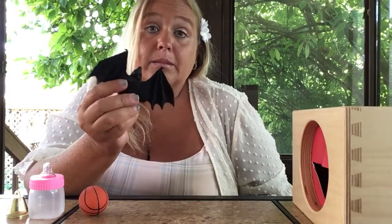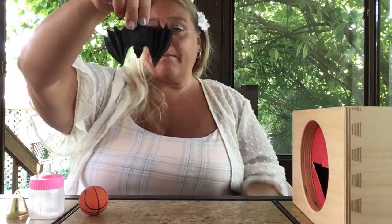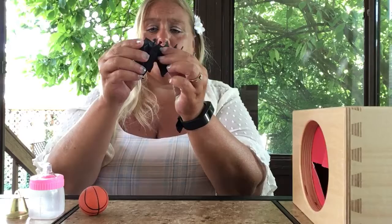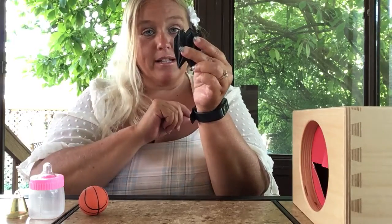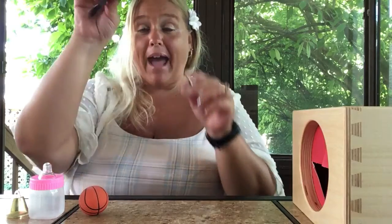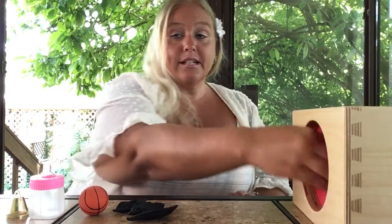What color is this bat? It's black. Did you know that bats sleep hanging upside down and they put their wings over their bodies like this? Yep, that's how a bat sleeps. Bat starts with the letter B. Let's clap it out. Bat. One more time. Bat. All right, let's see what else is in here.